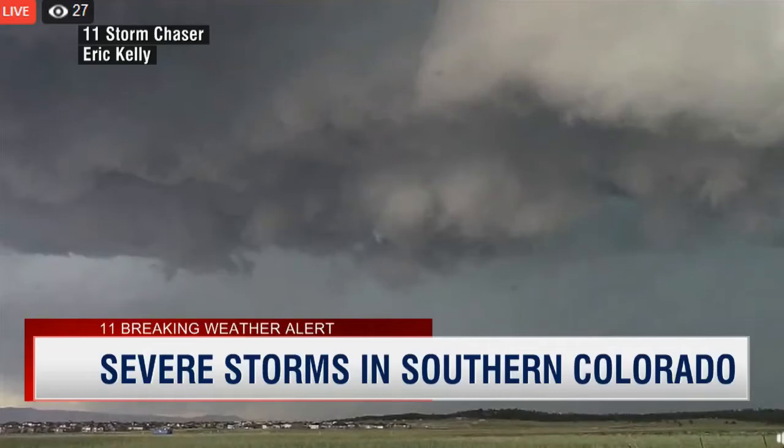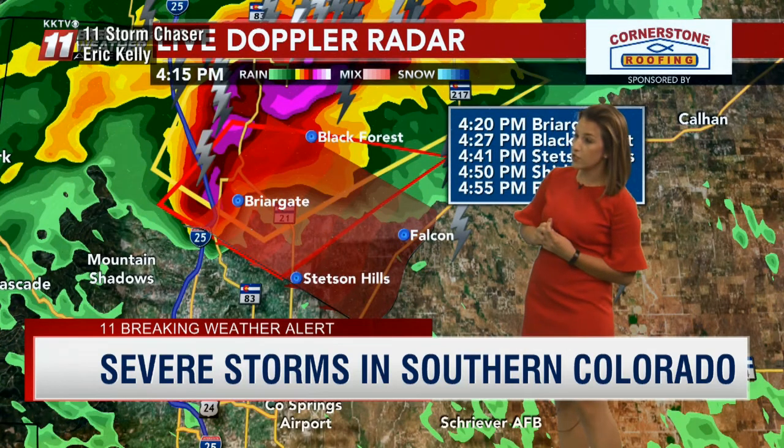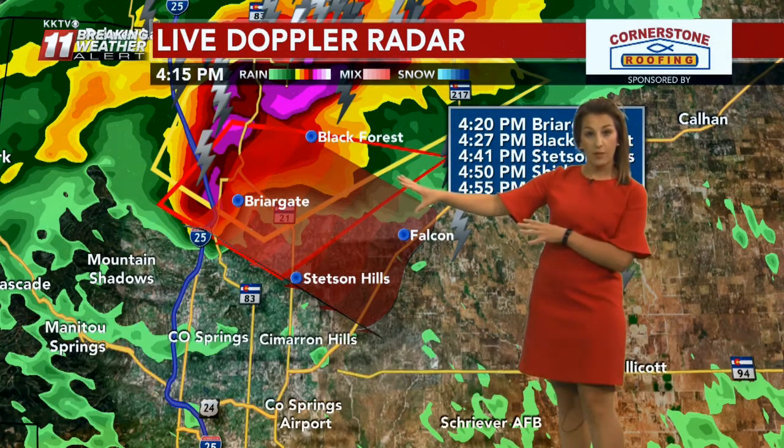What you're looking at is this image from Eric Kelly. He's our storm spotter on this storm. We're going to try to get here so I can explain to you. This is our weather graphics. Again, the timing on this tornado warning.